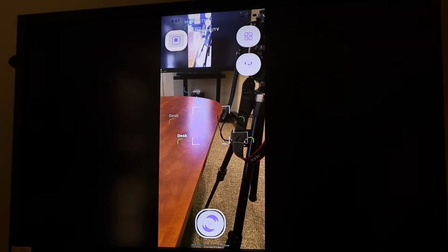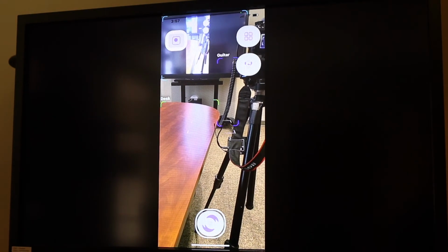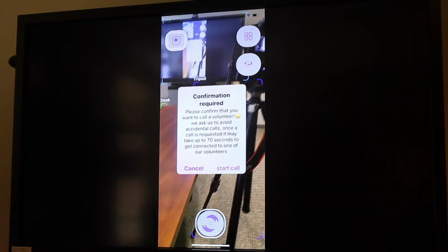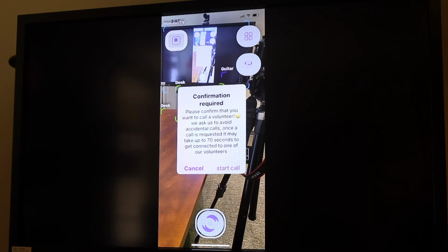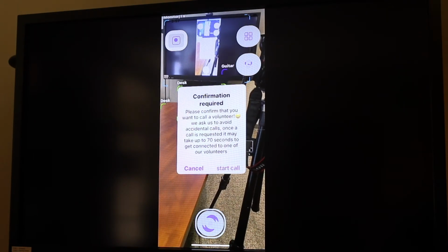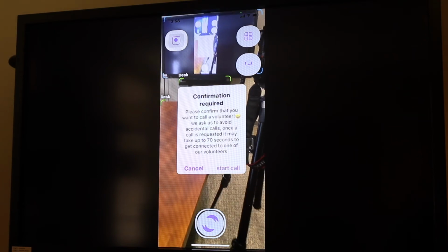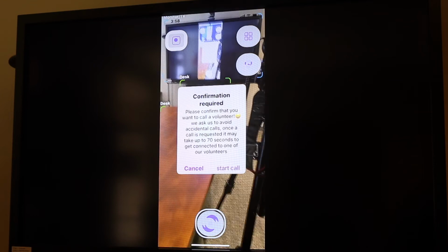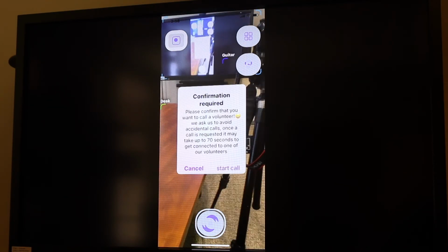If I come back out to the app itself, it also gives me right below it, it's purple and it's kind of light, so it's kind of hard to see, but that is a way for you to be able to call somebody and talk to a volunteer, and to take up to about 70 seconds, it says, to connect with one of the volunteers and have them identify things for you or tell you what's in front of you. So again, it has that volunteer component where folks will get on the call and help kind of describe things that are in front of you.